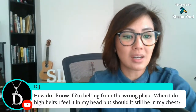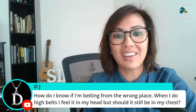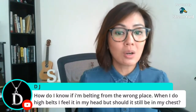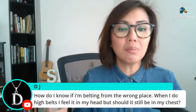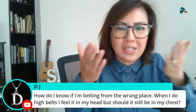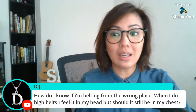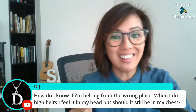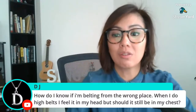And DJ is asking, how do I know if I'm belting from the wrong place? When I do high belts, I feel it is in my head, but it should still be in my chest. Basically if you're belting, it does need to be chest dominant, which means that there's more chest in your mix. You shouldn't be feeling like you're in a complete head voice feeling, because then you're probably in your head mix, or you're actually singing in a strong head voice. You should still feel a sense of grounding and your vocal folds coming together. Again, this is a technique that takes time to master. So practice through what we went through today, and possibly check out my Belt Like Beyonce webinar, and you'll be able to, in time, learn how to maintain that chest dominant mixy feeling rather than flipping into a head voice feeling.